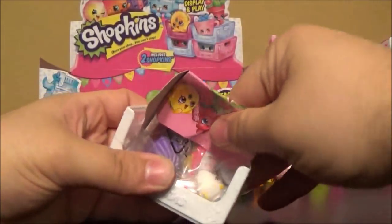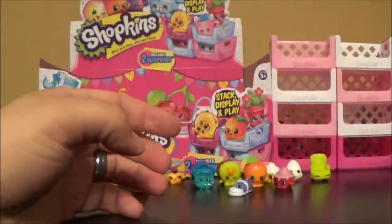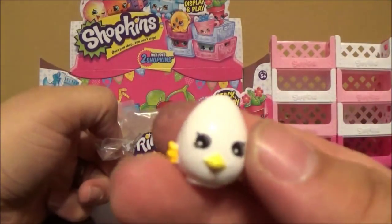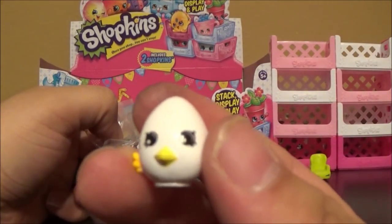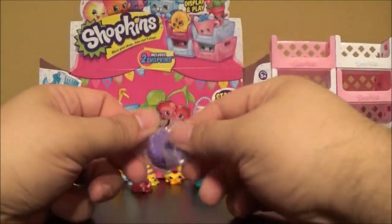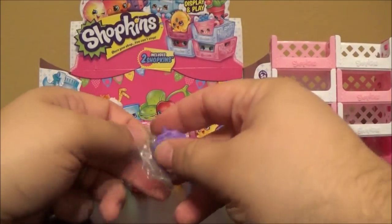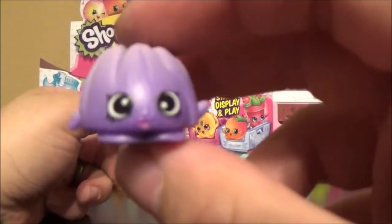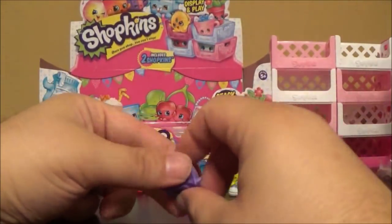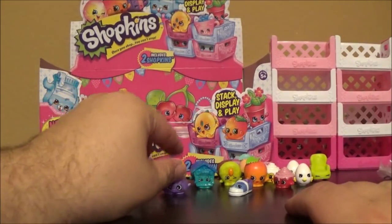And 20 has another Egg Chick. Doubles of the Petkin, that's interesting. And then this one we haven't opened in the video yet, and I don't remember what it's called. I think it's Jell-O. Jiggly Jelly. Jiggly Jelly, silly.